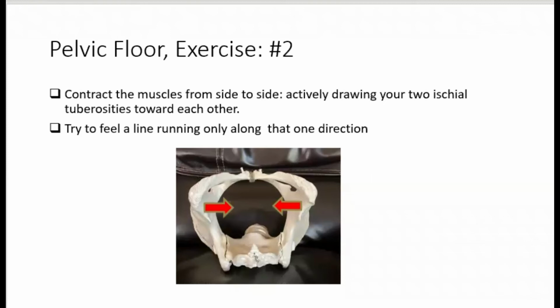And then you can work on the fast twitch muscles, where you do one really strong, quick contraction as hard as you can for no more than 2 seconds and then relax. Hold for 2, relax, and do that 5 times. And you want to breathe deeply on the relaxation parts. Avoid the perineum tension and help identify the lines with more precision.